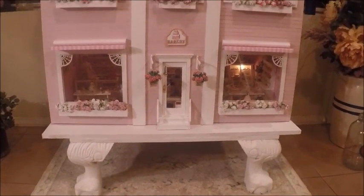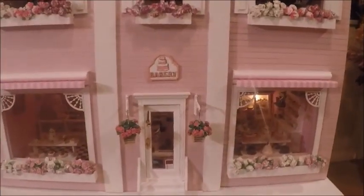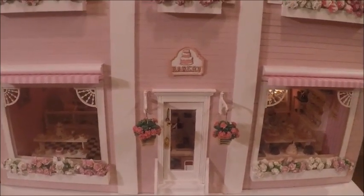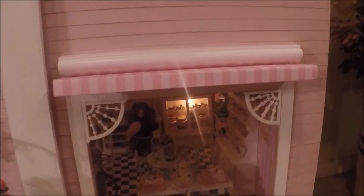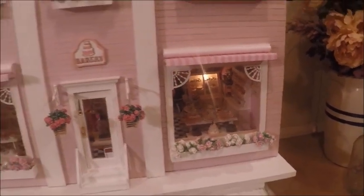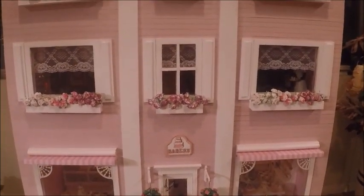You have some pretty awnings over the windows with some millwork, flowers. There's the bakery shop. You have some white flower boxes cascading with pretty roses. That's a pretty bakery shop sign. And then you can see into the bakery through display windows. And the beautiful pink and white stripe awning. And then the nice porch, with banisters.